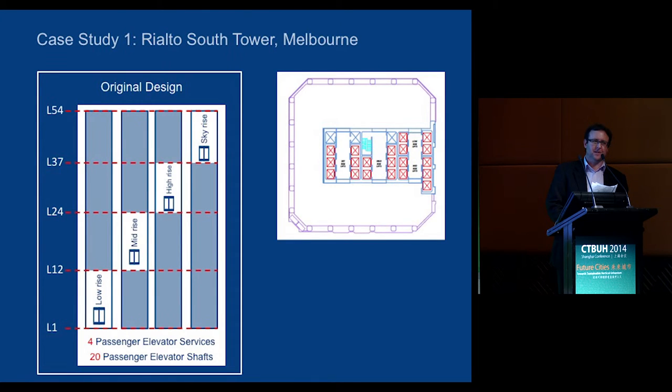At the moment, it's not going to change for a while, I guess. It comprises four elevator services: a low-rise service serving levels 1 to 12 with four elevators, a mid-rise service serving levels 12 to 24 with five elevators, a high-rise service serving 24 to 37 with five elevators, and a sky-rise service with six elevators doing 37 up to the top.